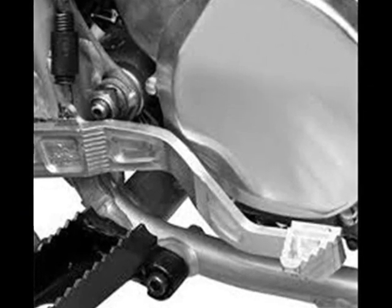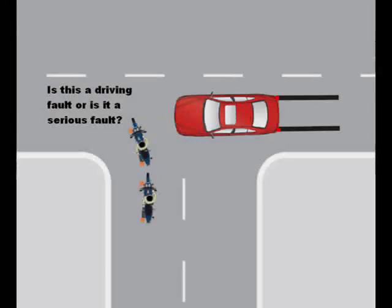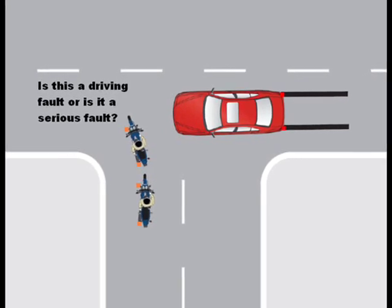You want a good approach speed that doesn't impede the flow of traffic, and at the same time gives you a good opportunity to make adequate observations.